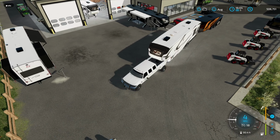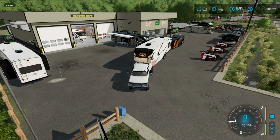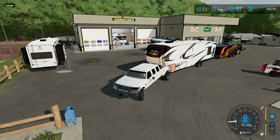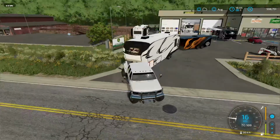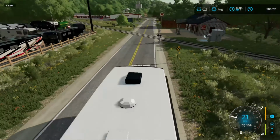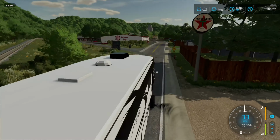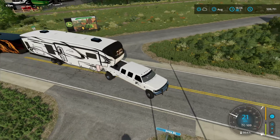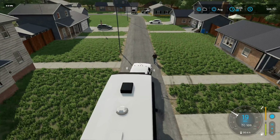Just back it up nice and slowly. There we go. There's the attachment, like so. So we'll go ahead and take this on over to the house now, and then we'll go ahead and pick up everything else after. Swing it nice and wide so we don't hit. Try not to go in the ditch there either. Hopefully no trains are coming, as that would definitely be a bad thing if it did. And swing it nice and wide into the neighborhood there, whilst taking down a stop sign.